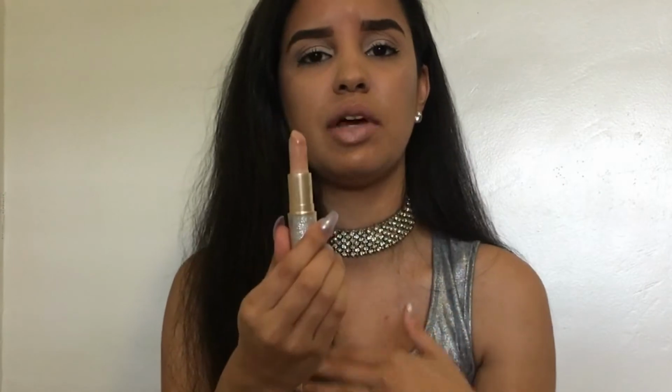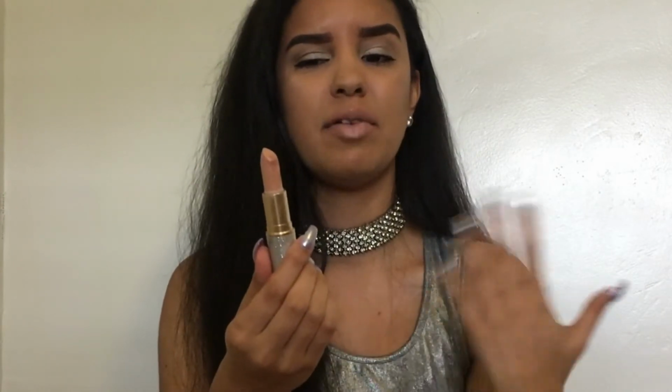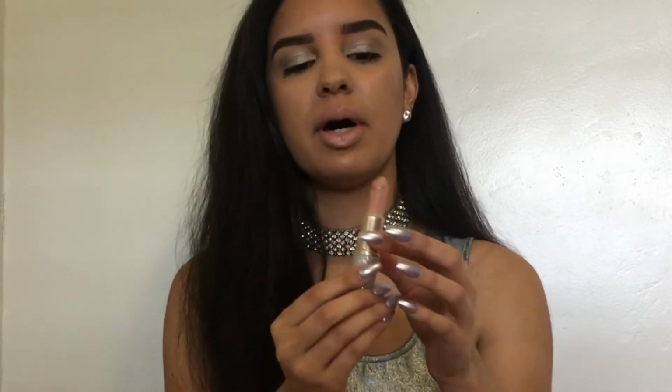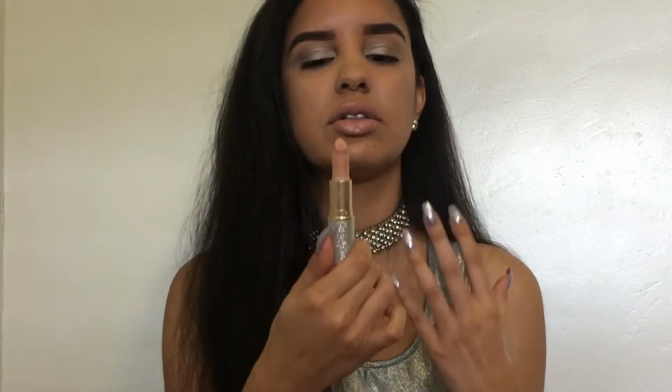I was afraid it was going to be too light for my skin tone, that it was going to wash me out. But if I put a liner, I feel like it's not really washing me out a lot. It is definitely very nude on me, but I don't feel like I ate a bag of powdered donuts. So I still think it looks pretty flattering. I really like it. I kept telling myself, should I get it? Should I not get it? But I just love the color so much. And I was like, no, this has to be for me.